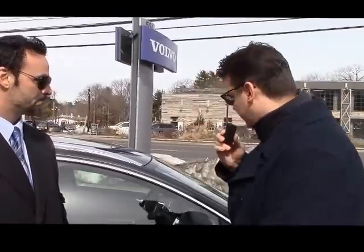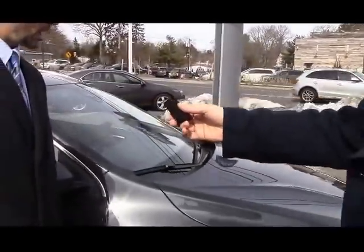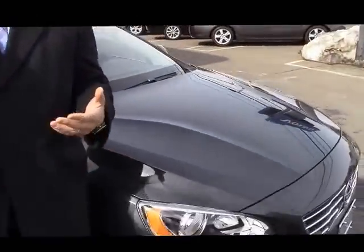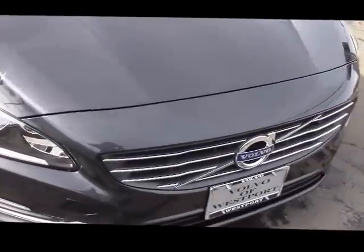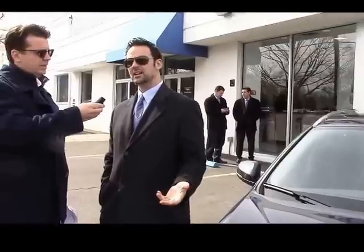Let's take a walk around the V60 and take a look. Take me first to the front. Let's talk about what's under the hood. Sure. Well, the front, design-wise, you're seeing like three different vehicles here. You can see it's an S60 front, and on the side of the vehicle you have an XC body, and those that are familiar with the C30, you have that kind of a hatch on the back. So it's a combination of three different vehicles all into one with a fantastic sporty design.